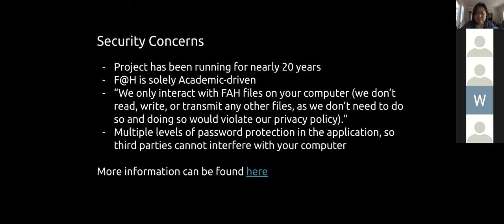Now, I'm sure a lot of you might have security concerns as you're running software from the internet. To assure you, I have the following points. For starters, the project has been running for nearly 20 years, so any bugs would have been taken care of by then. In addition, Folding at Home is an academic-driven project, so they have no need to manipulate your computer for other purposes. And I quote from their website, "We only interact with Folding at Home files on your computer.